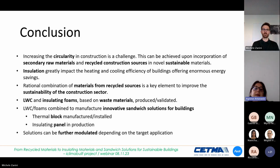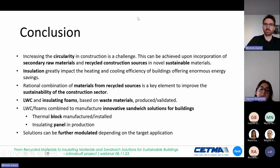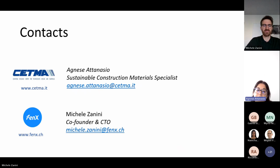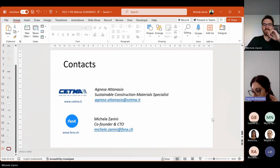In general, we can say that our solution can, of course, be further modulated and implemented, depending on the specific target applications and on the performance we would like to have finally. In the last slide, you can see our contacts in case you want to talk with us about these aspects, but in any case, we are here for any question. Thanks for your attention.